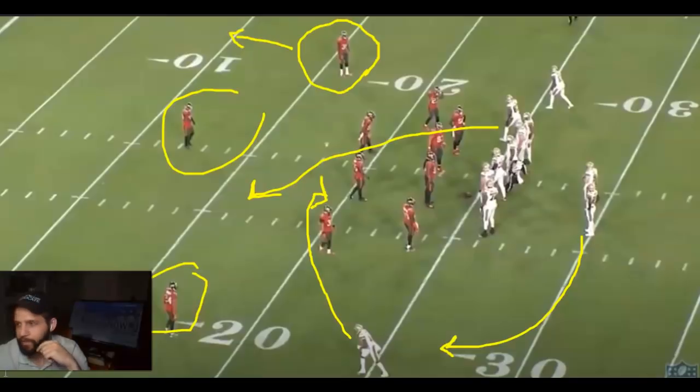And you can see Brees is trying to pump this double move here. He's trying to sell this curl route and force Jamel Dean to take that step up. And then Emmanuel Sanders is going to finish upfield and ideally be wide open because Jamel Dean takes a step the wrong way. That's not what happens.